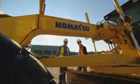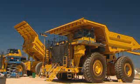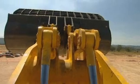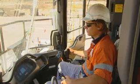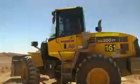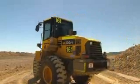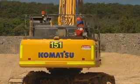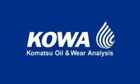Around Australia, more than 12,000 Komatsu machines are in operation in the mining, construction and utility sectors. For maximum productivity, each needs regular, preventative inspection. That's why Komatsu has developed a specific condition monitoring service called KOWA, Komatsu Oil and Wear Analysis.